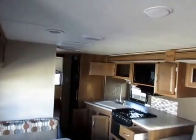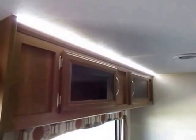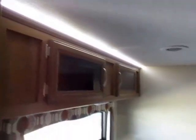So the lighting here inside, all LED, and I love this. You have little LED accent lights above this little cabinet right here. It's such a nice little touch.